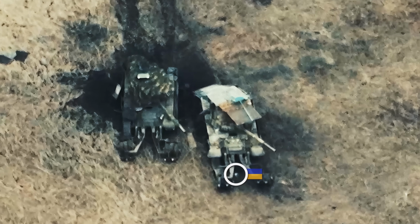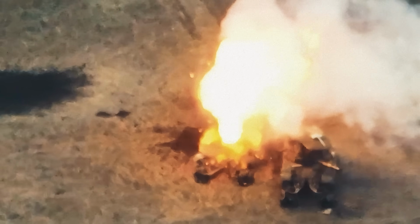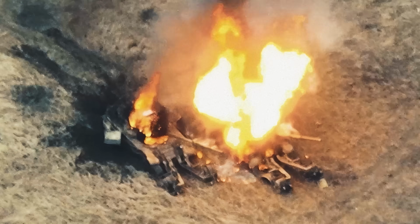The two Russian combat vehicles stood side by side, turning into an ideal target. They are hit in turn. The occupier's equipment goes up in flames.